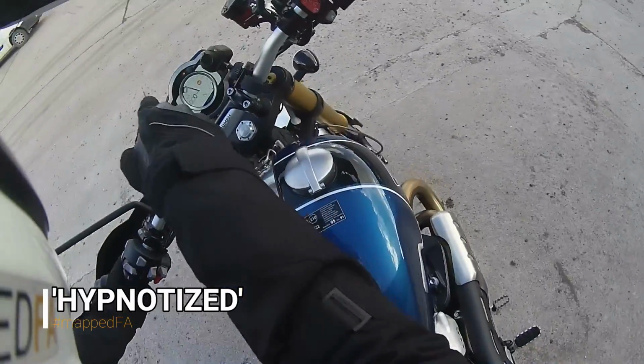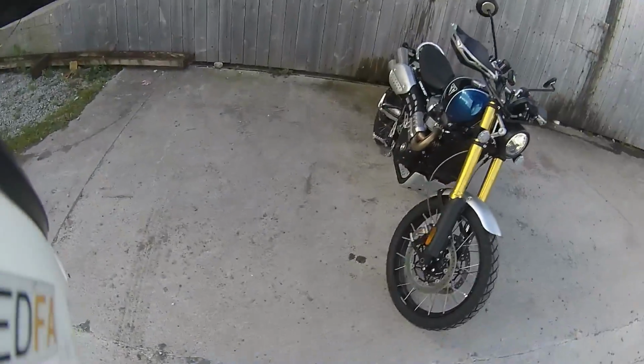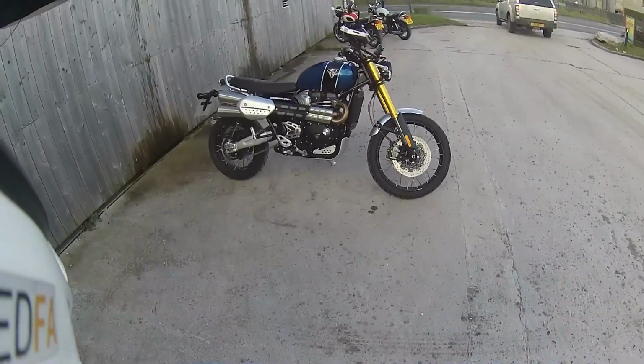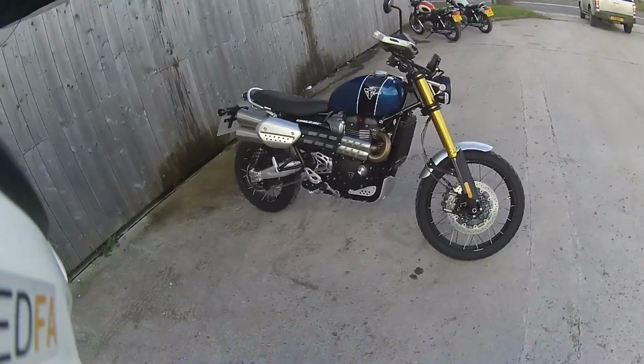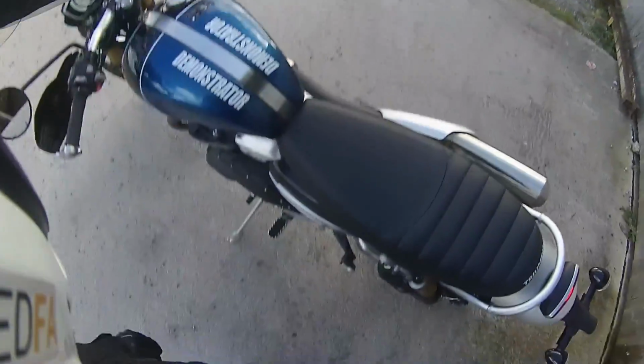As fantastic as this thing is, I love those gold forks too. It really does have some presence, doesn't it? Look at it. If I saw this in a car park, I would go up and kick some tyres on it. Look at it, stunning. I think Triumph have played a blinder on the looks of this thing.